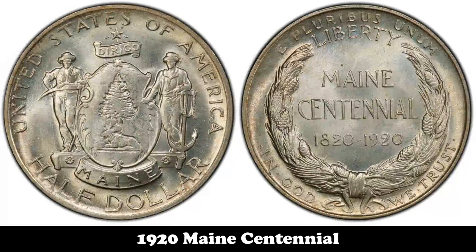Next up, we got the 1920 Maine Centennial half dollar. These coins were intended to be introduced into circulation in the state of Maine as a method of promoting the Maine Centennial celebration in Portland, Maine. However, the coins were not minted until late summer of 1920, well after the state celebration had been completed, and the coins were ultimately sold to collectors for a premium.